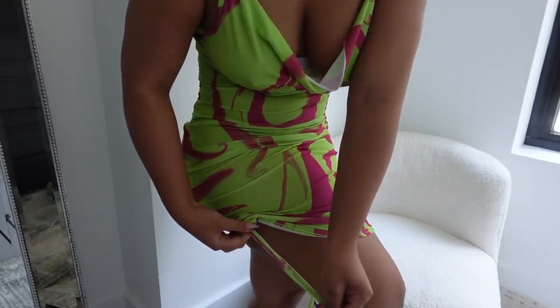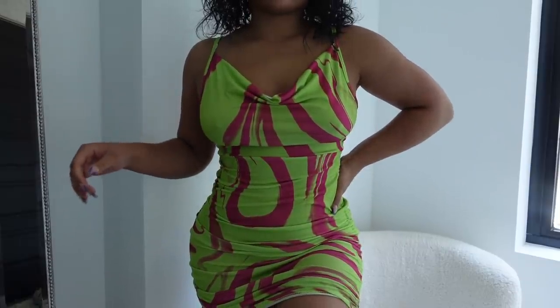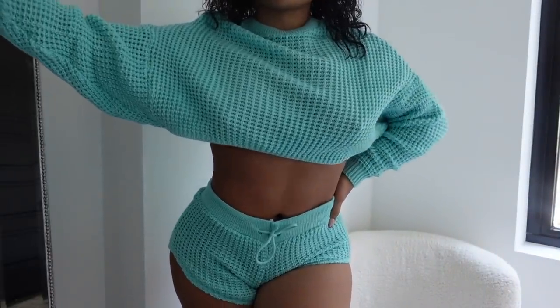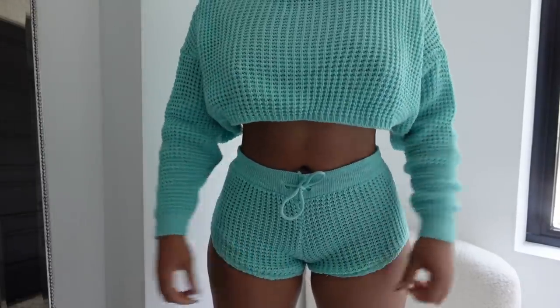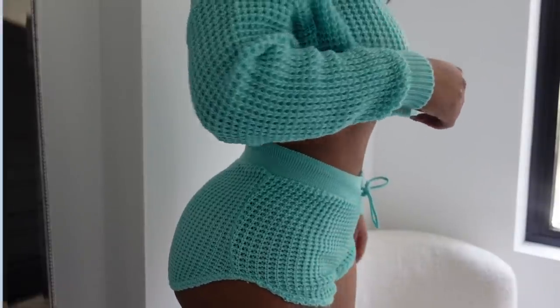So I picked up another cowl neck dress. This gave me very much Miami vibes, full of vibrant colors. It's giving very much Kiwi, and I love it. Y'all cannot tell me this color is not fire. So I picked up this two-piece set, and it's a crop top, knitted. Love the color. It's so perfect for summertime, and it's very lightweight.